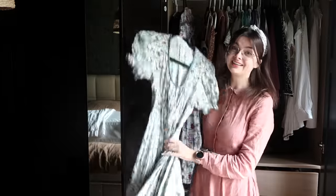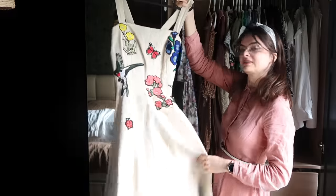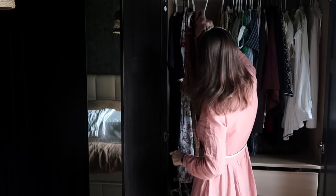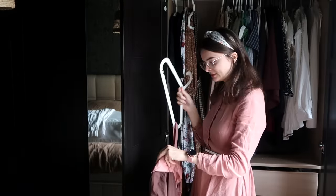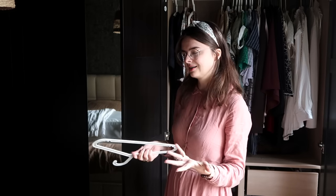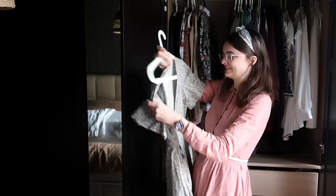This one, I did get to wear it a couple of times after fixing it, so that's good. And now it can go into storage. This one, definitely going into storage. I think I'm gonna put this one into storage as well. It's a bit of a thinner material, and I feel like this is more of a spring item than an autumn one. The other wrap dress is also gonna go into storage.